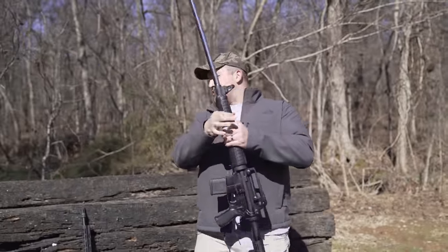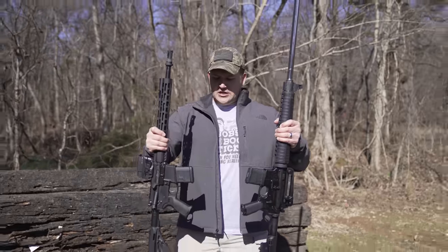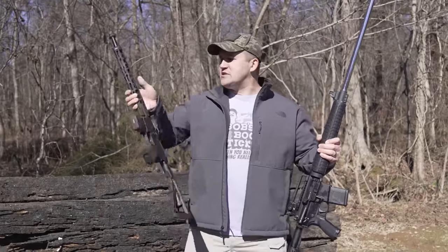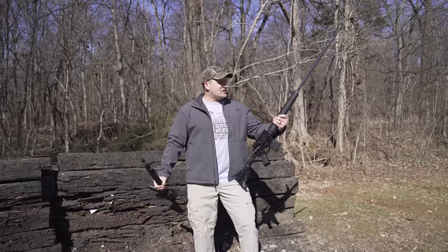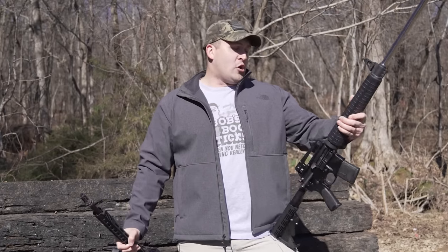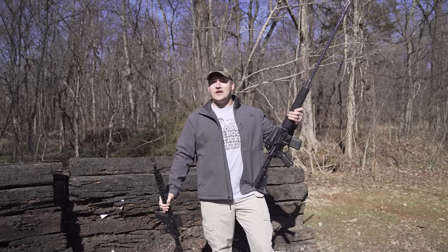And for some comparison here, here is a standard AR-15 with a 16-inch barrel. Pretty big difference. I am really excited to try this thing out and see what differences we have between a 16-inch barrel and a 36-inch barrel. Will we have increased velocity? Will we have increased accuracy? Will it cause more damage? And how hard is this thing gonna be to hold up and actually aim at something?